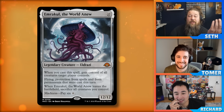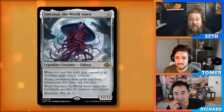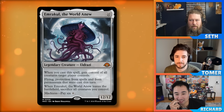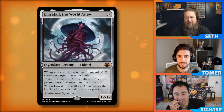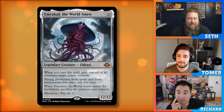The effect is strong though, right? You just target whoever has the biggest board, you steal all their creatures. Emrakul kind of only dies to wraths. Protection from spells and permanents that were cast pretty much takes targeted removal off the table. So it's eventually going to get wrathed, and that means the downside of it leaving the battlefield, you got to sack all your creatures, isn't really much of a downside because if it's leaving the battlefield, you probably got Wrathed anyway.